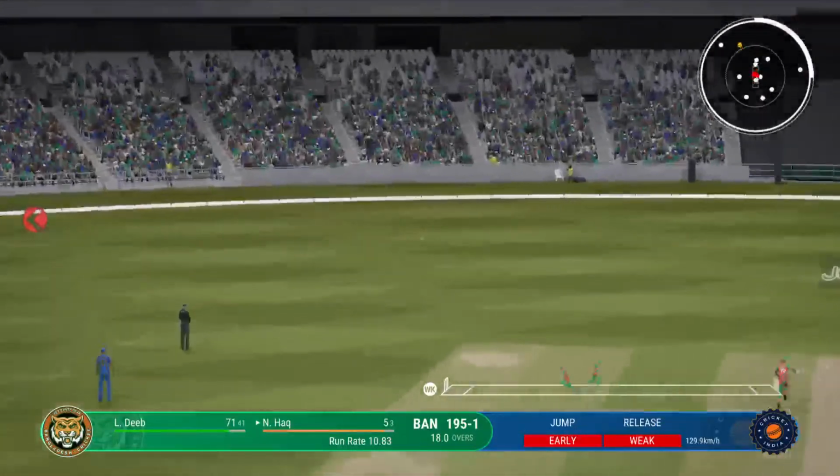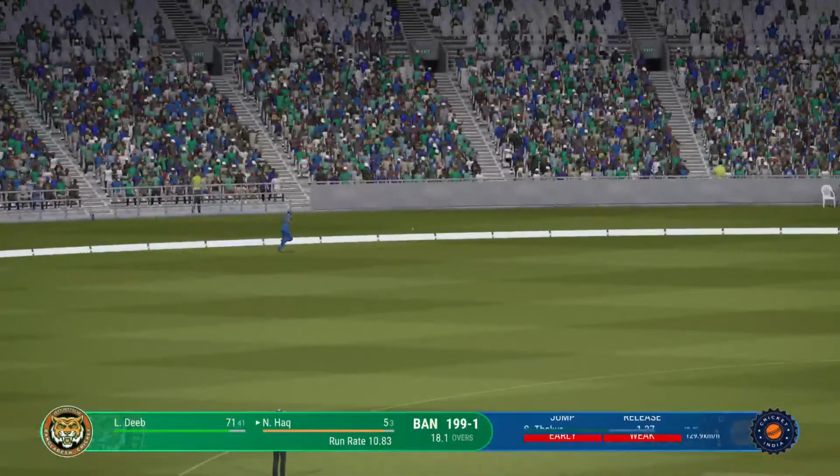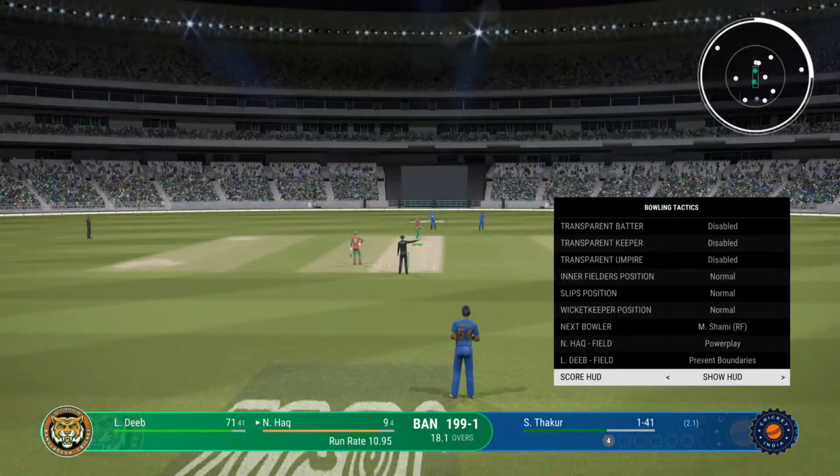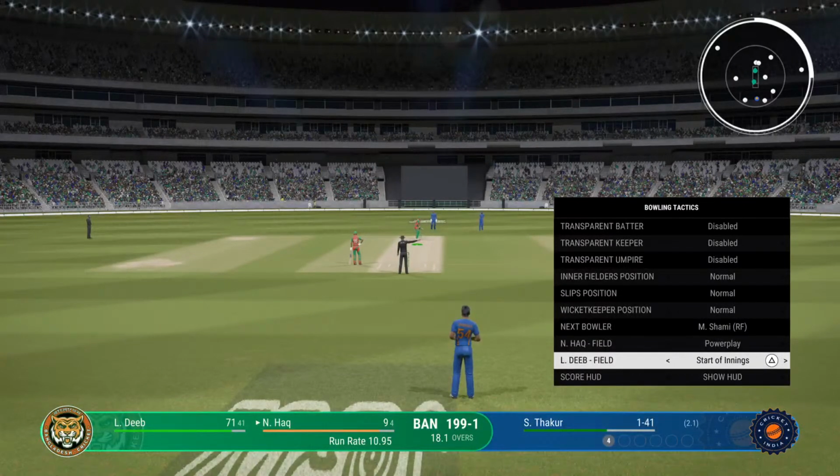Oh, nicely done. That's gone fine. May well be 4. It just looks so easy. Gets onto the front foot and eases through the ball. They can just stand and admire that shot. Everyone's gone up.